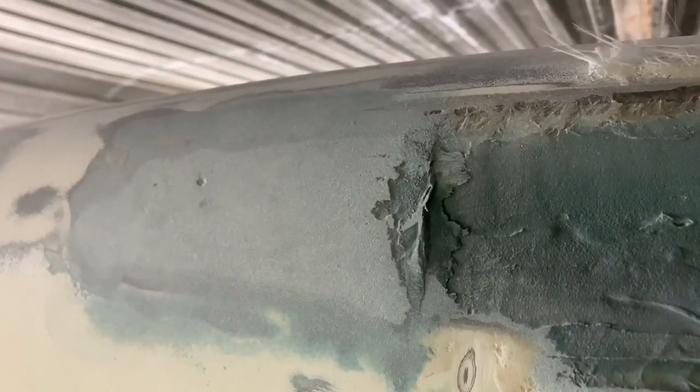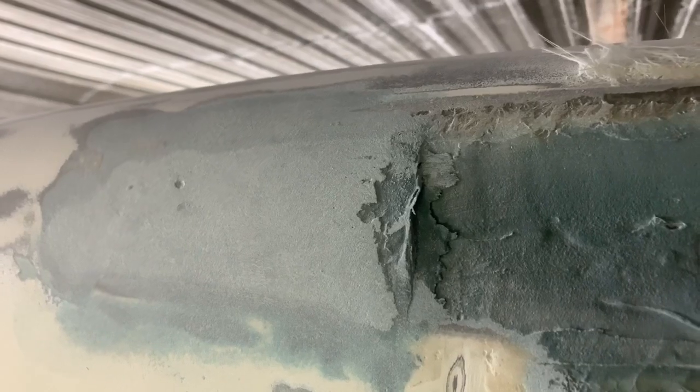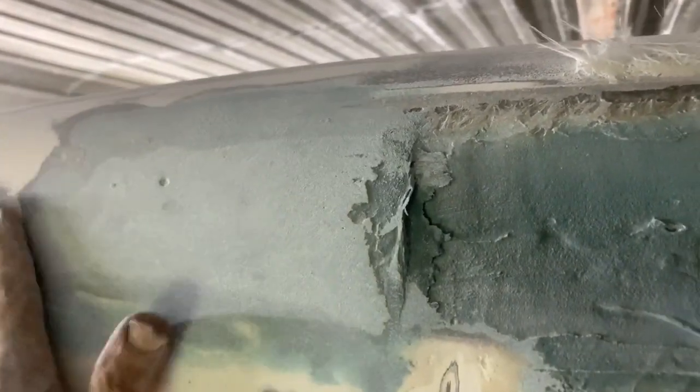It's as solid as fiberglass, but it's a lot easier to work with. Après ça, on le ponce et on est presque rendu.